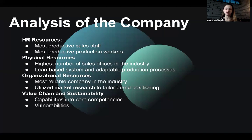Our lean-based production system also allows us to adapt quickly to market changes and minimize excess capacity, making our operations both agile and cost-efficient. Moving on to organizational resources, Titan Tech is recognized as the most reliable company in the industry with a top ranking of 85. This reputation for reliability sets us apart, especially in markets like Latin America and APAC, where customers prioritize durability.